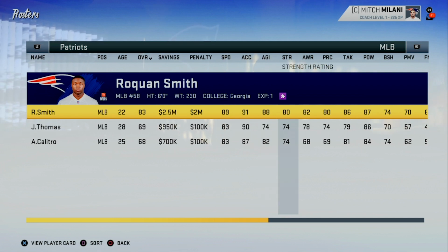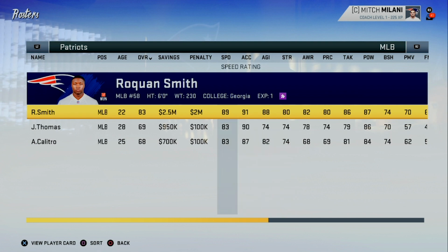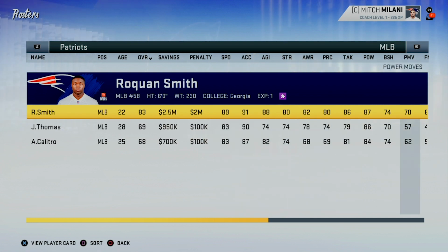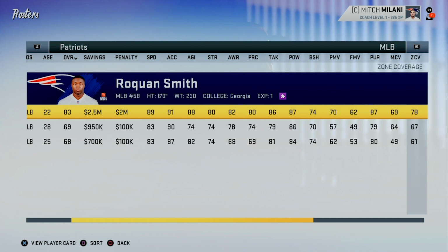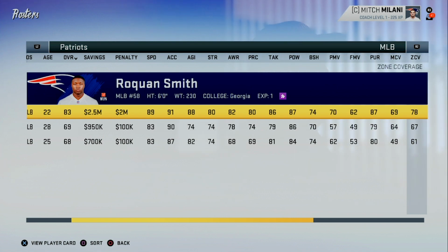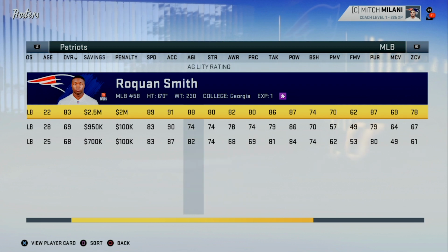But he has great strength, so he can set the edge. He also has phenomenal speed, and he has good hit power, 87, and good pursuit, and really good zone coverage, which was also very appealing to me as somebody that plays a lot of zone coverage at 78.